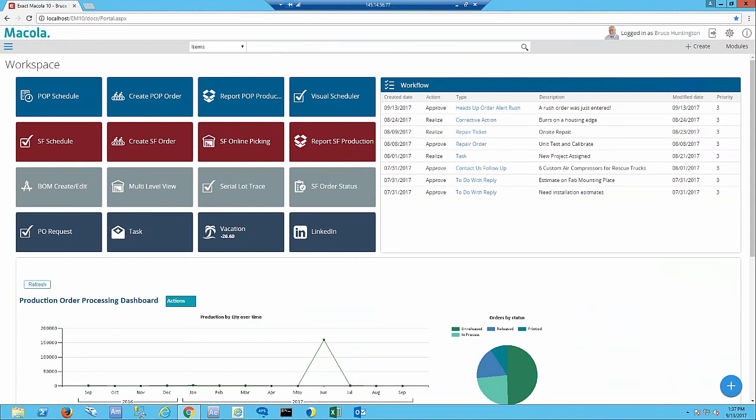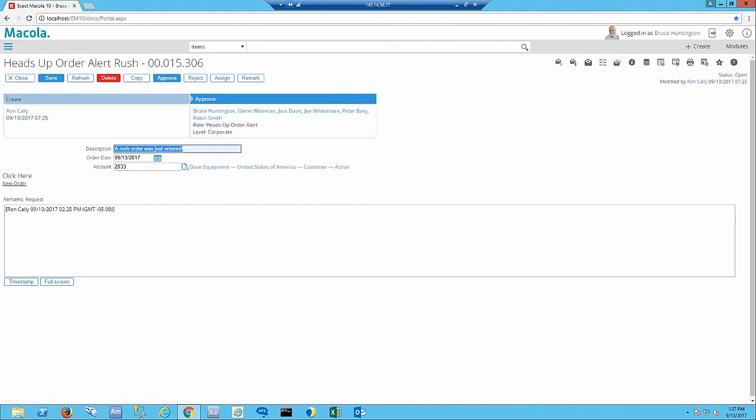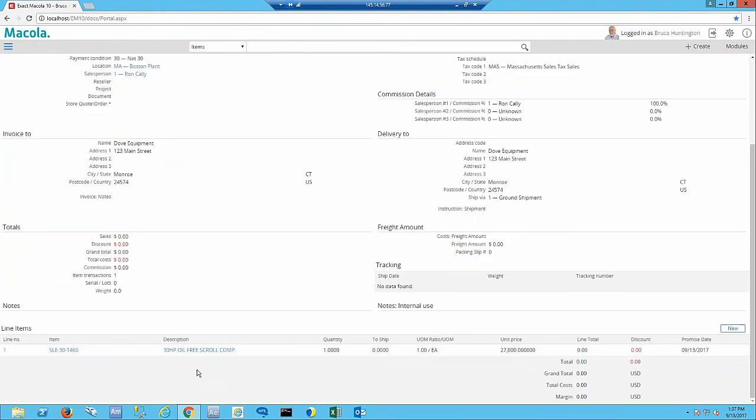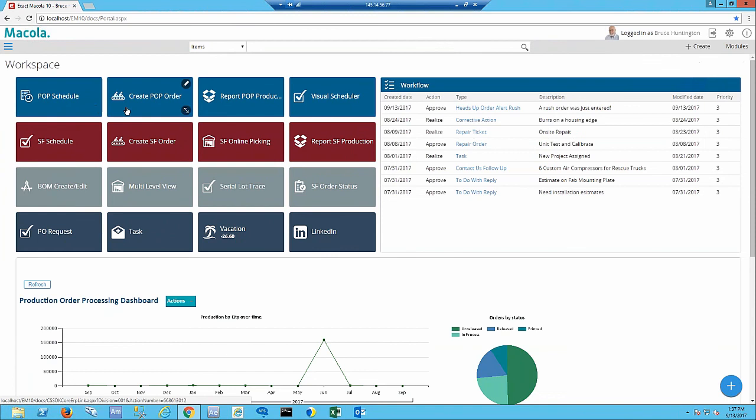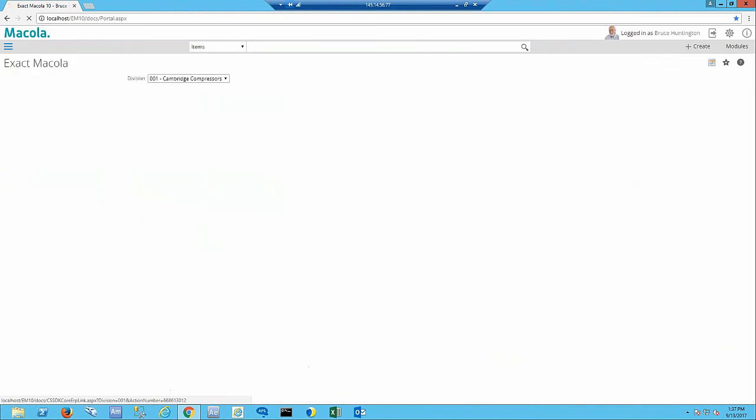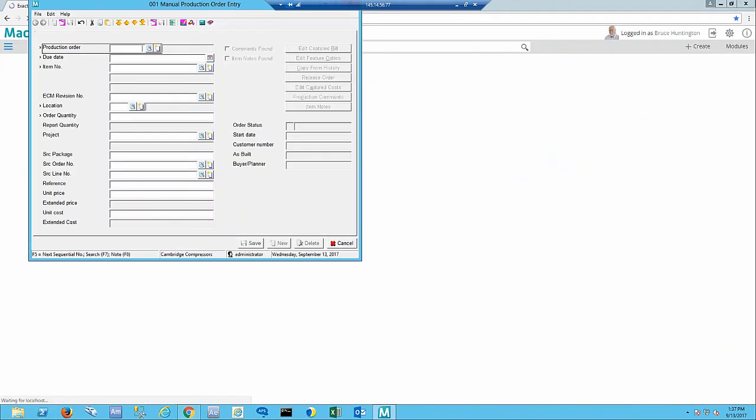And he's got that same heads up alert that he's got a rush order that's come in, so he's got to build something pretty quick, and he knows by looking at that order, this is an order for an SLE series of air compressors, that once those orders are placed, the system will automatically create a production order for him, so he doesn't have to do that. All he needs to do is make sure it gets scheduled properly. So we'll go and take a look and see what that production order is.